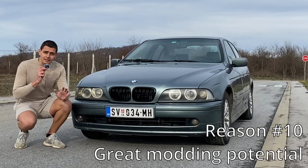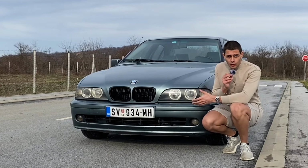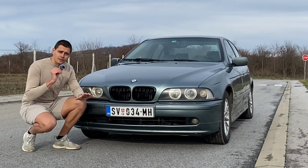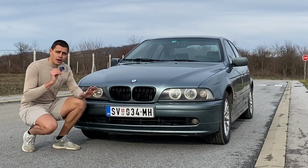Reason number 10, this car has a lot of modding potential. Now, of course, when you get your car, you want to make it your car, which is exactly why it's really nice to have a car that has a lot of mods readily available for it. And this car is truly like no other in that regard because there are millions of mods out there. I think this might be the most moddable car out there.